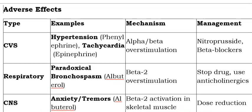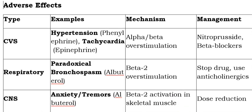Management involves counteracting these effects. Maybe vasodilators like nitroprusside for the BP or beta blockers for the heart rate. Okay. Then respiratory. Paradoxical bronchospasm with albuterol. That sounds totally backwards. It does, doesn't it? It's rare, but it happens. Instead of relaxing the airways, the drug irritates them, causing them to constrict.